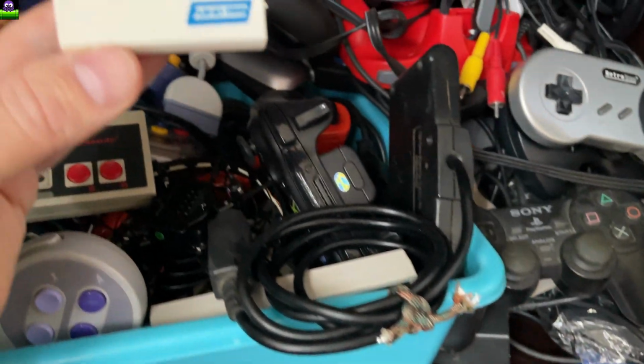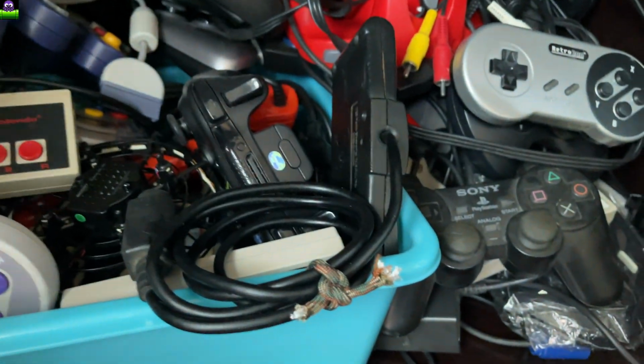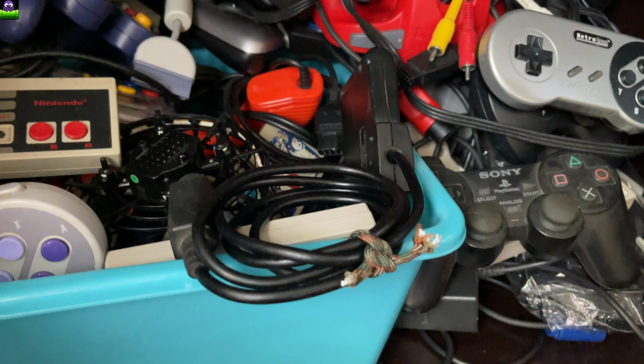So this is the thing that I connected my Wii to HDMI with. Oh, this is just the plastic case for it. I guess it is completely broken. Okay, Xbox 360 controller.